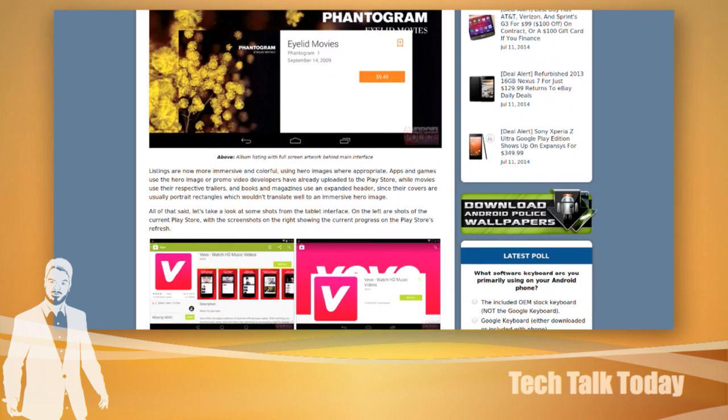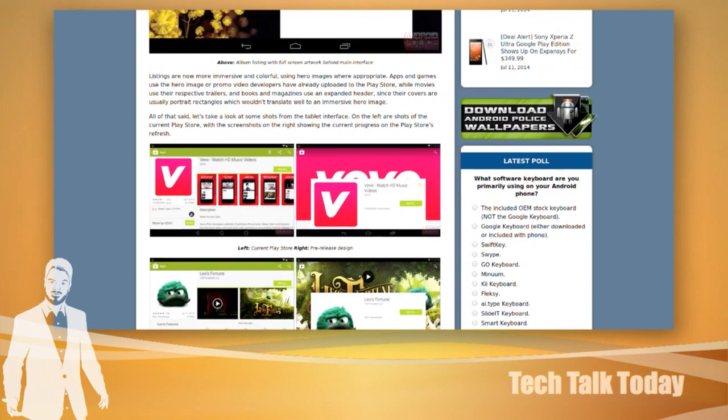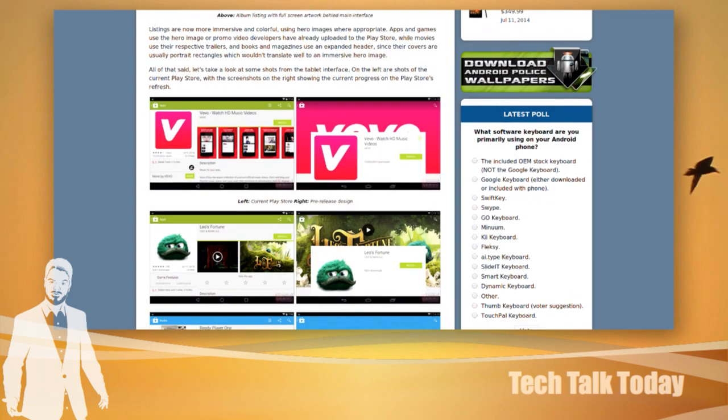They're sharing some images, so I'll have a link in the show notes if you're listening to the audio version and want to check them out. I'm also showing them on the video version right now. Apps and games use the hero image or promo video the developers already upload to the Play Store. This is vernacular the developers are familiar with. The hero image is that really impressive banner. That's the hero shot, as they call it.